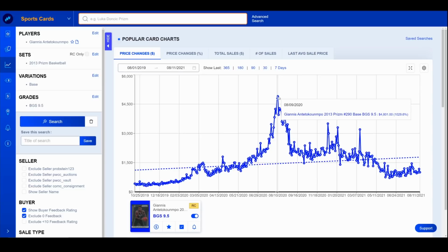Again, I did the same thing with Luka Base Prism. I had a Luka Base Prism and a BGS 9.5 True Gem, which I ended up trading at the National. I got good value out of it. I was into it for next to nothing because I bought it in 2019. I think I was into it for $50. But I traded it for the red Trae Cracked Ice and cash. But that was another one. That card was a $1,200, $1,300, $1,400 card at the time. Nowhere near what this one was. It's not on the same level as this, but live and learn.